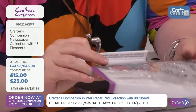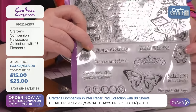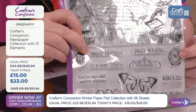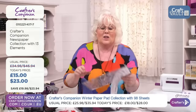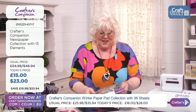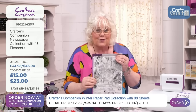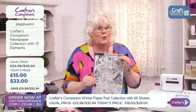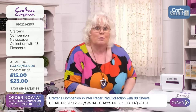You've got that. I was just trying to see what that little stamp says. Sent with love. Isn't that a great one for the back of your envelopes? Yep. And what we haven't mentioned is these are fantastic quality photopolymer stamps. Oh yeah, these stamps are incredible. That is a photopolymer stamp. Beautiful, big size, really lovely to use. Now, however, that's not the bit I'm going to use.